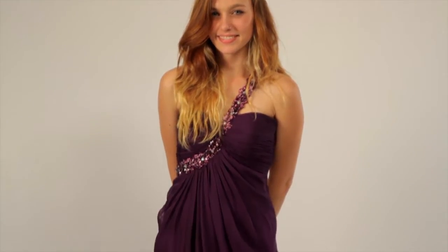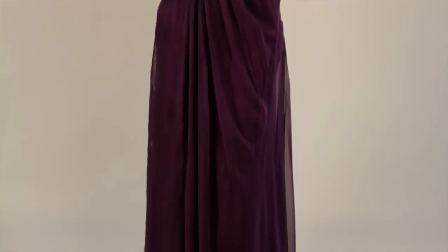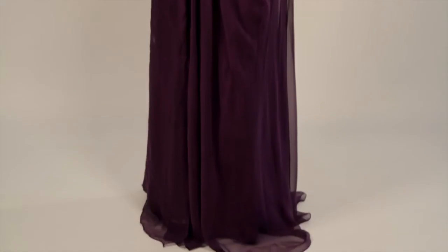Start with a fun party dress and then move into a casual outfit. Remember to keep it modest. No sexy poses for teenage girls.